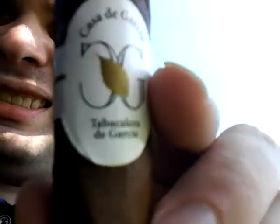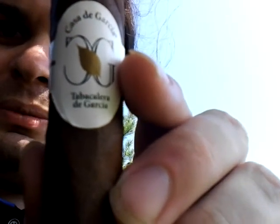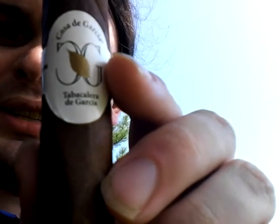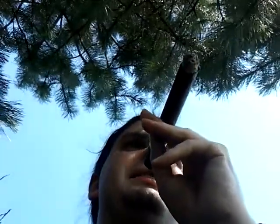I wasn't gonna buy any more cigars. I already bought some Dutch Masters earlier, but came across these little suckers. If you can't read that, find a mirror, or I'll say it here in a second. It is a Casa de Garcia Churchill.